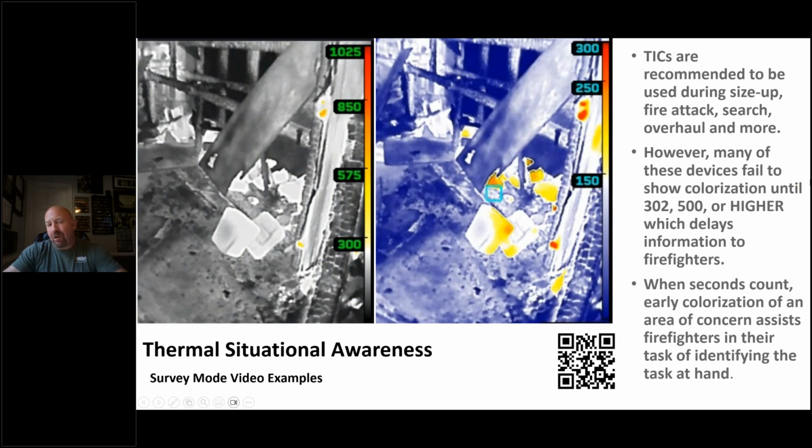However, many of the cameras out there colorize temperatures late. If you look at a Seek Thermal product line, whether it's the decision-making cameras or the situational awareness cameras, they all use something called mixed gain mode, which means each pixel, if it gets to that temperature point where it's programmed, it will colorize. So in fire mode on the left, if 1 pixel is 302 degrees, it's going to colorize it yellow, between 300 to roughly 575. So if you're in survey mode, it's going to colorize beginning at 150. So choose the right color palette to the right application and use it accordingly.